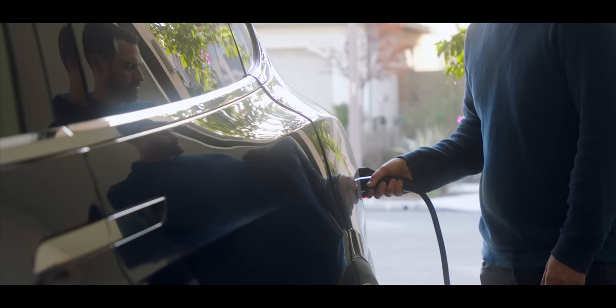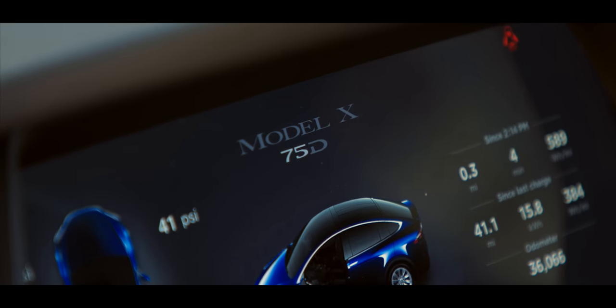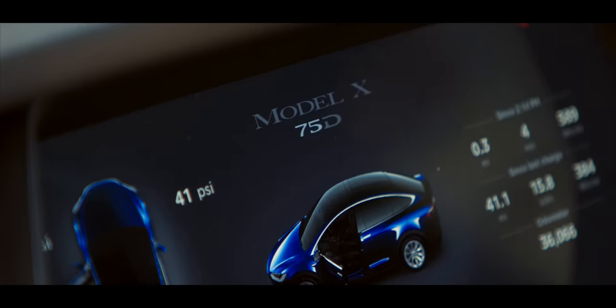It's how you get from point A to point B, and I got the 75D, which no longer exists, but at the time, 3 years ago, it was the cheapest option. It was the least expensive way to get into a Model X. And I had an advertised range where Tesla told me with 100% charge, it would be about 235-ish miles.